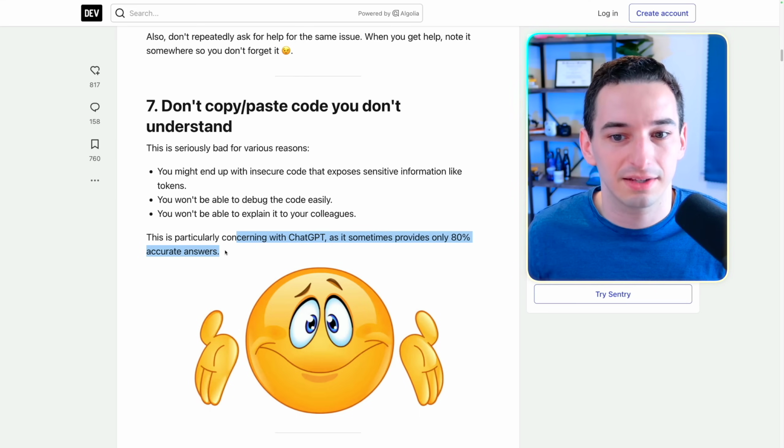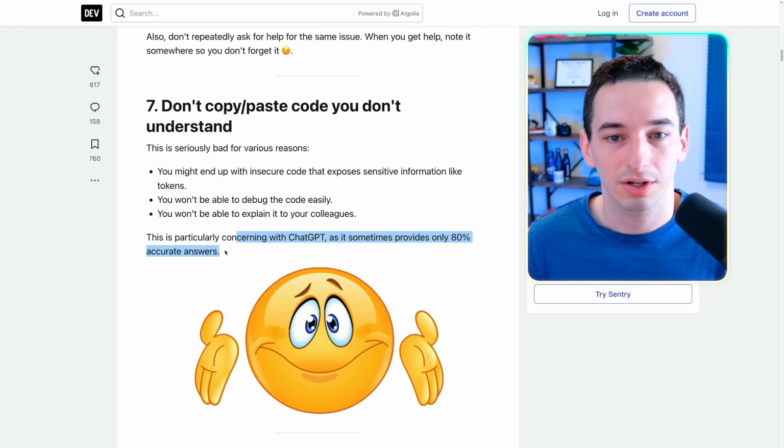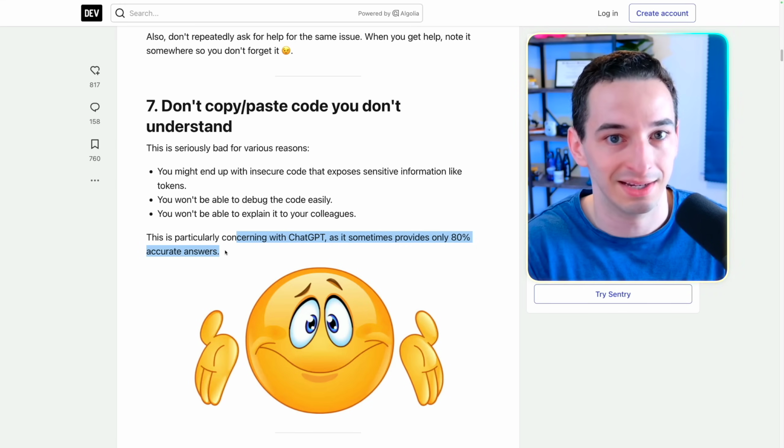This also just means that you're not learning. If you're copy and pasting code and then just moving on because it seems to work, you're not going to learn why that code does what it does, and you're not going to actually progress to the point where you don't have to keep copy and pasting as much code.